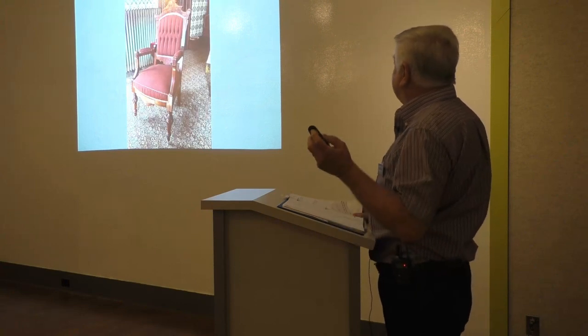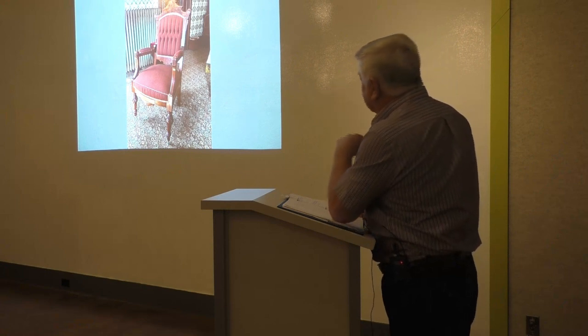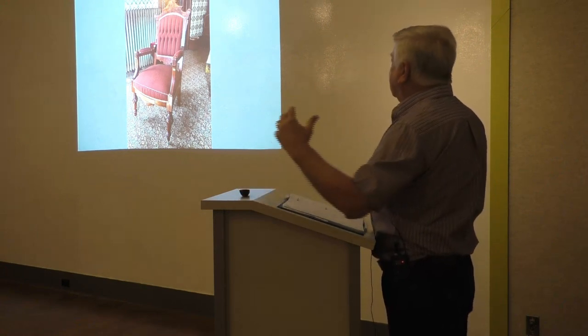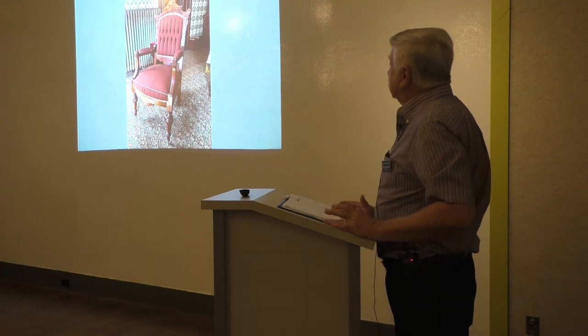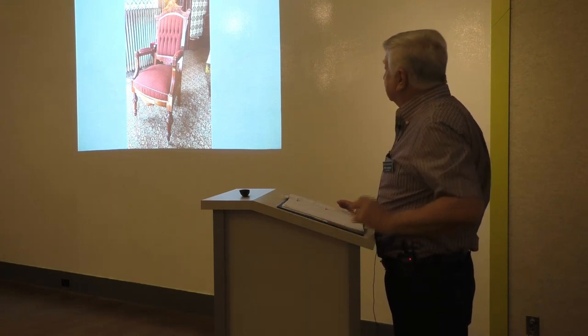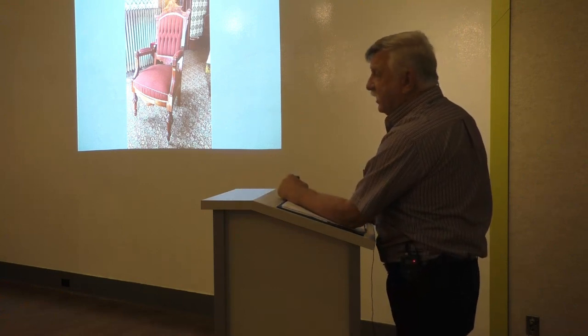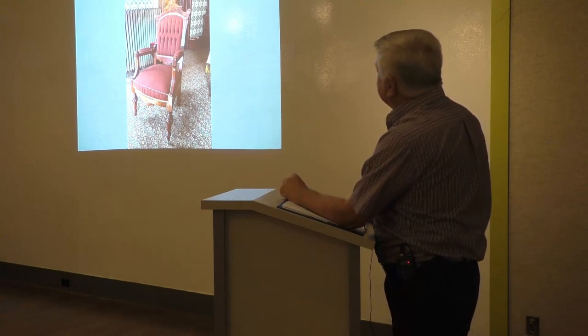Another example of the same chair. The other chair was a side chair. This would be an armchair. You can see how sturdy these pieces of furniture have been made. It's going to be a very comfortable chair, a very comfortable seat.